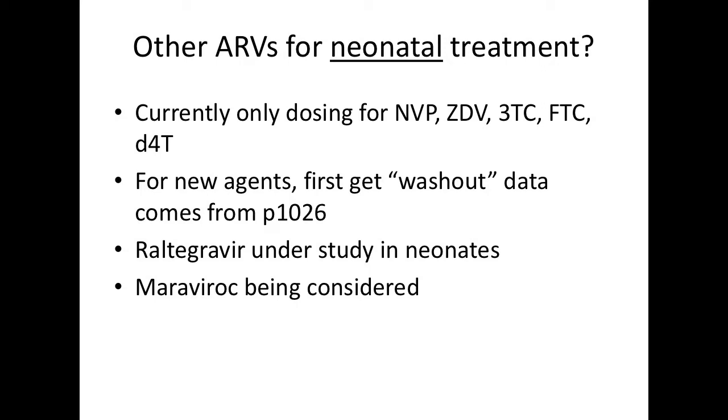And are they going to add in dolutegravir, because we rely a lot more on dolutegravir now? Yeah, I'll talk about dolutegravir in a second. I think it's specifically for the newborn. It's not currently on the table at day of life 0, but there's a lot of interest in rolling it down as close to the newborn period as possible. I think it's going to be added to the next 1026 version, so that there will be data on it and washout. There's a lot of interest in it, really for the same reasons as raltegravir.